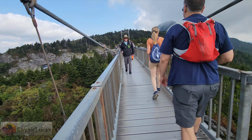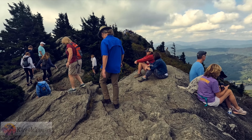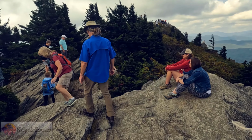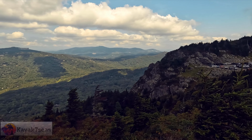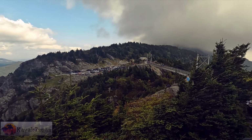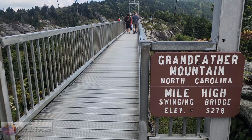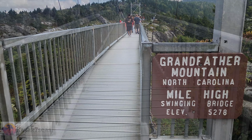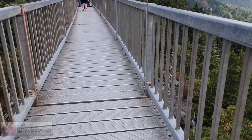Once crossing the bridge, many people sit, relax, and take in the scenic beauty that the mountain peak has to offer. While this view certainly was impressive, we were here to challenge ourselves with the strenuous hike to Macrae Peak, where we would be using climbing ladders and steel wire ropes found along the trail.